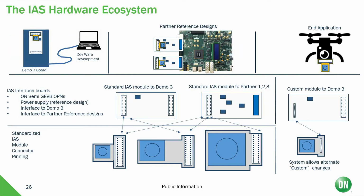So a couple more slides. I mentioned the modules, and the idea behind the modules from a developer standpoint. Here's just a diagram of modules. You can link it up to a Demo 3 interface board, and then that connects to the same Demo 3 board that you saw on the previous slide. We were also working on, and you'll see the start of this next door, a link where you take that same module, put an interface board, same connector, and it goes into a partner reference design, like the NVIDIA Jetson board set you saw next door. The idea is you can do all your development work here, and then that exact same module goes into your finished product.